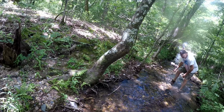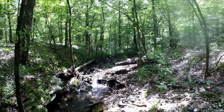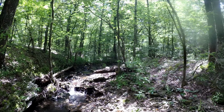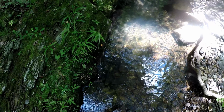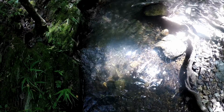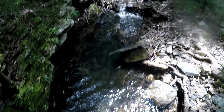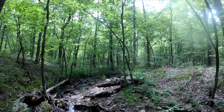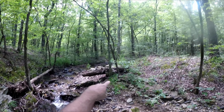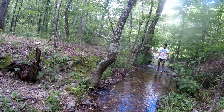Look out, Steve, there's a spider. He's got a web across the creek. I'll knock them down for you. Well, he's right here. I got one on me now. Wow, it's pretty up through here. It curves on around and goes off in that way. This water's cold.